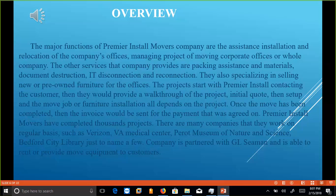The internal workflow for the company would involve initial contact with the customer, a walkthrough of the project, an initial quote, and setting up the move job. Once the move has been completed, the invoice will be sent for payment.